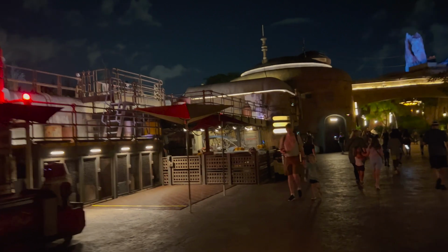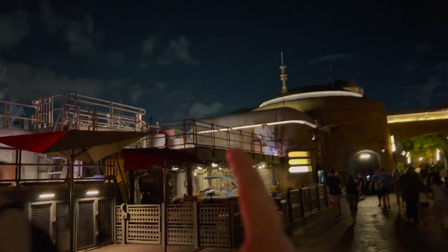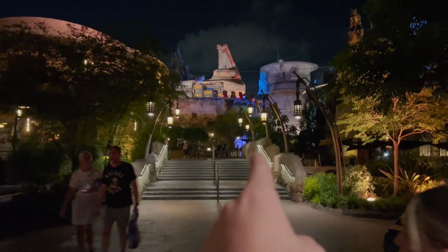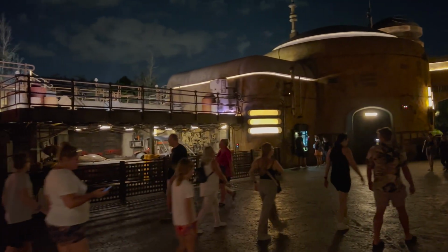So over here, they usually have Rey out and about. They also have Stormtroopers, Chewie, all of them up here. And a lot of people come and bring their droids right here to kind of take them around. So there's the Droid Depot, and you can see that's where we just were a second ago. That's where we came in. That's where Rise of the Resistance is. And I think that shows everything.